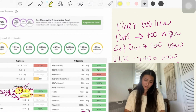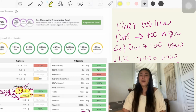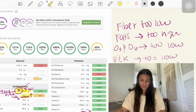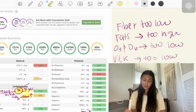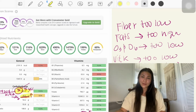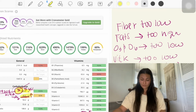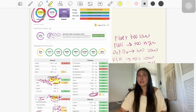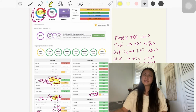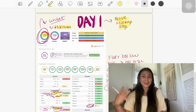My fiber, I need to increase. My fats are too high, but I do need to increase my omega-3s and omega-6s. Again, fish and nuts and seeds. My vitamin K is too low. My potassium is too low and my sodium's too high, so I can take a supplement with vitamin K and potassium, or I can find foods that are higher in potassium, like kiwis, bananas, strawberries. Vitamin K could be spinach and other greens. I'd rather eat to get the nutrients than take a supplement. But if I don't meet it, then I take my daily multivitamin, my hair, skin, and nail pills.